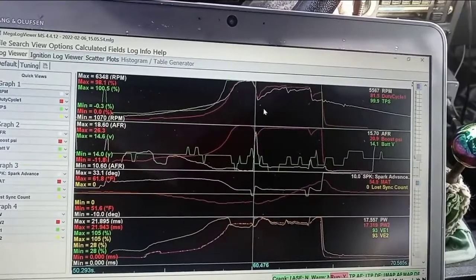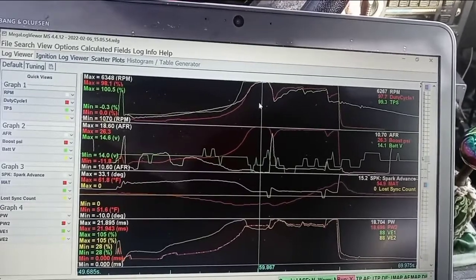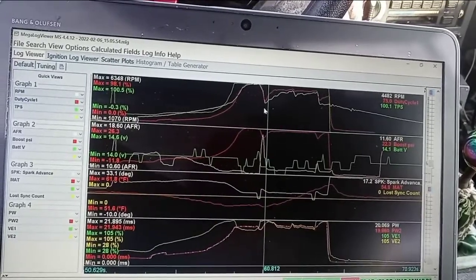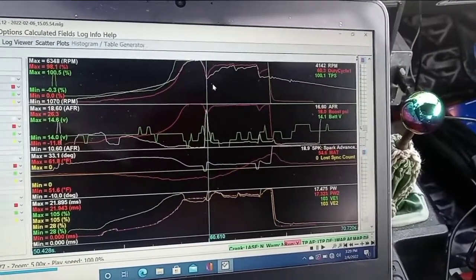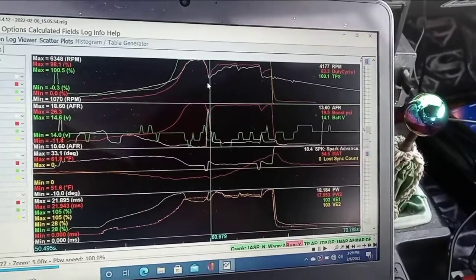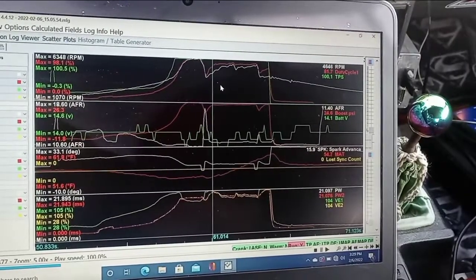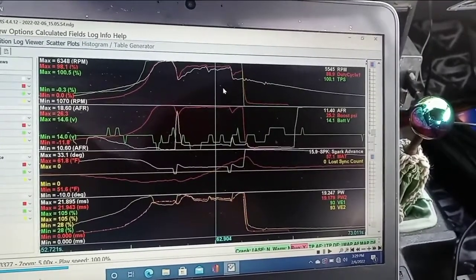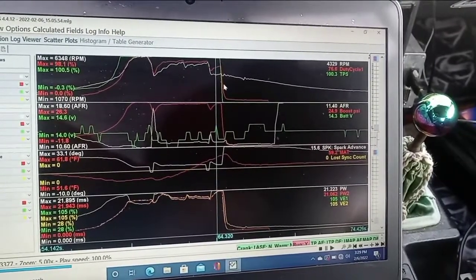Saw a peak RPM of, it looks like, 6,200, 6,300, somewhere around there. And we come over here. Notice how boost only dropped from 26 to 18 pounds on the shift. And look at that. Look at the TPS. She was matted the whole time. And then got to right here. Again, no lift. 25.2 pounds, 11.20 AFR, 89% duty cycle.